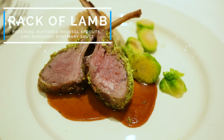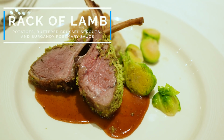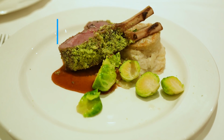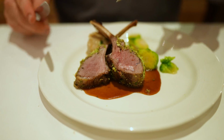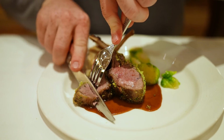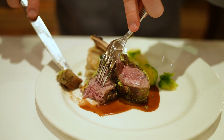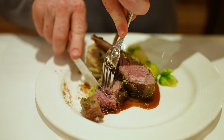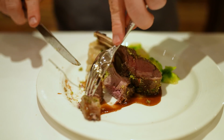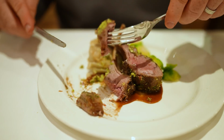For my entree tonight, I went with the roasted rack of lamb cooked medium. This was fantastic. Served with potatoes, buttered Brussels sprouts, which are basically steamed almost, and then a burgundy rosemary sauce. They had a nice, almost like pistachio crust around the outside, a little bit of horseradish in there, so it gives it a little bit of a bite.